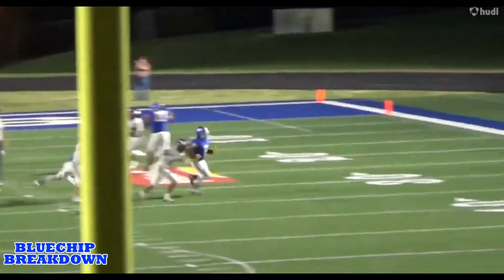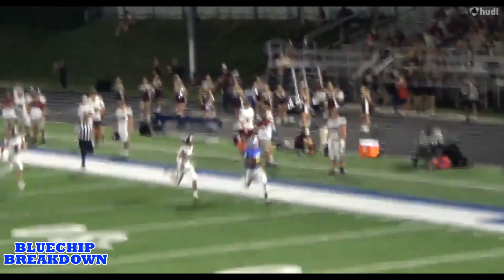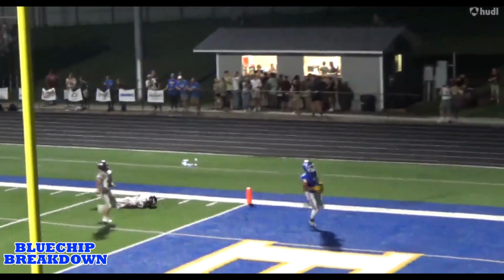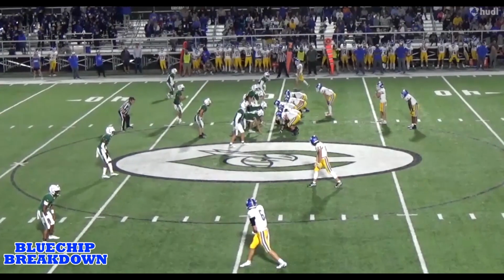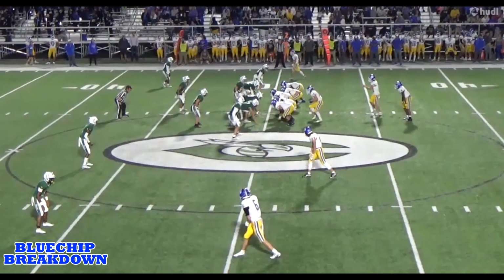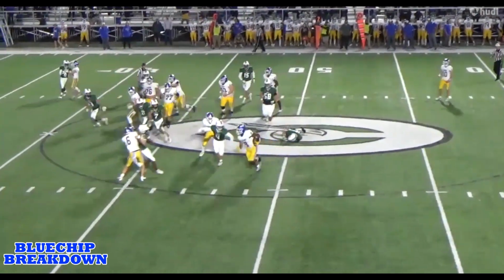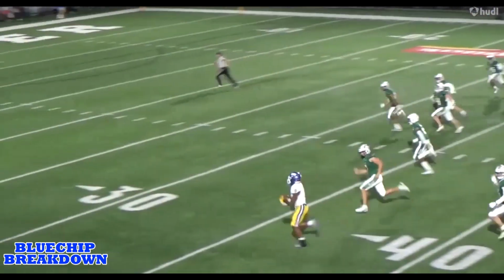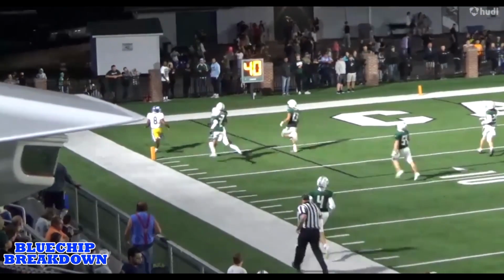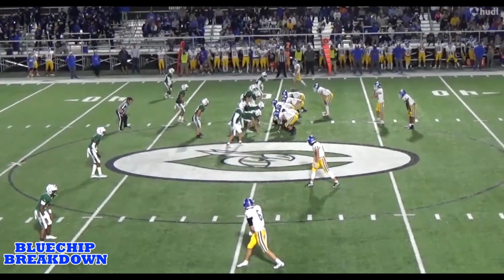Here on a direct snap, does a good job of using his eyes, using his vision, and being able to navigate through that traffic, run into the open field, get into the outside. You see that kid right there almost caught him. That's about why I say he's probably more of a 4 or 5 guy. Probably like lower 4 or 5s. Good job being patient, letting this offensive lineman set up those blocks on a pull. Really nice work at the line of scrimmage with the stiff arm, and the rest is history. Let's see it again.